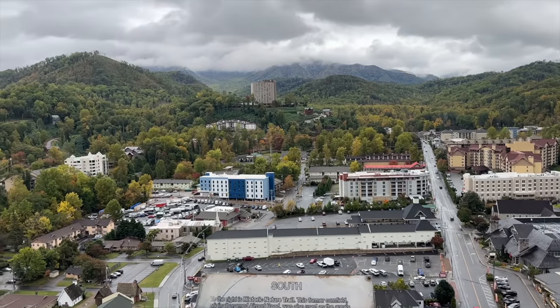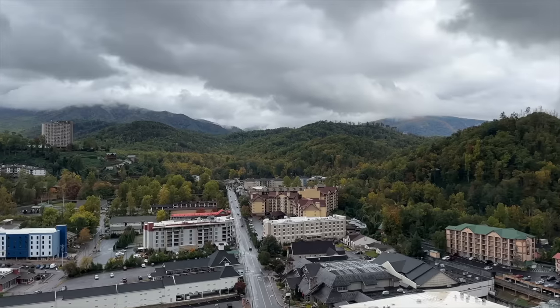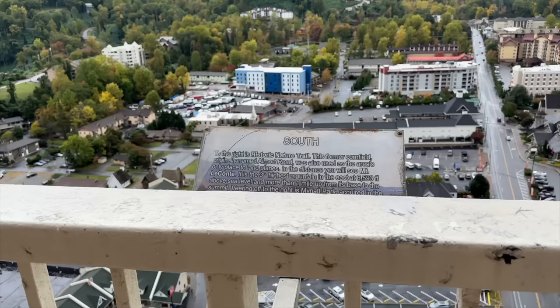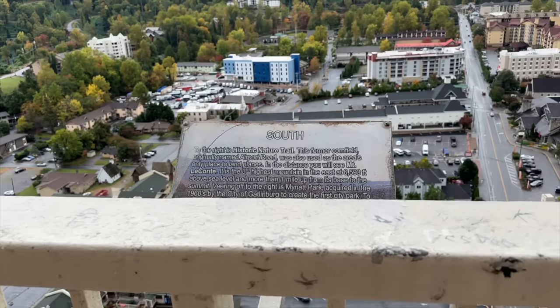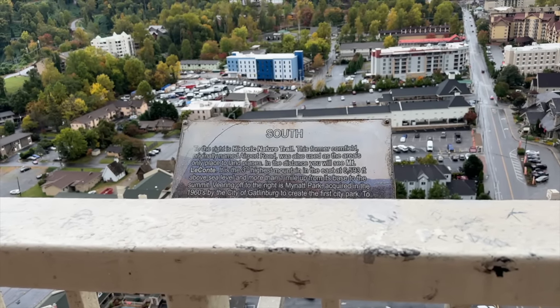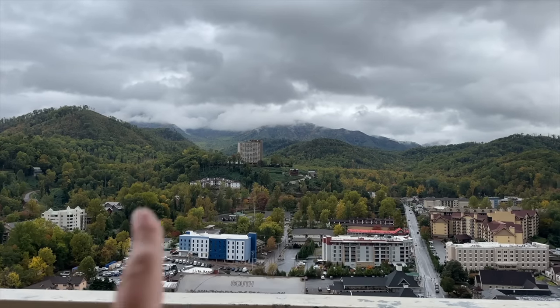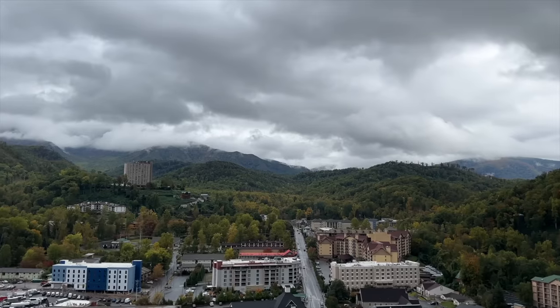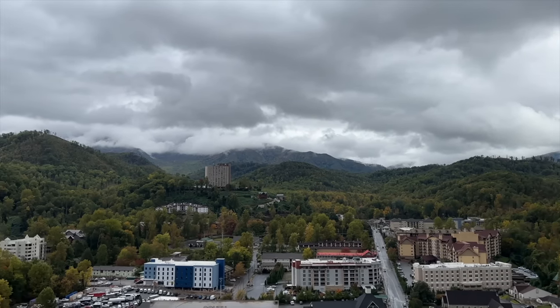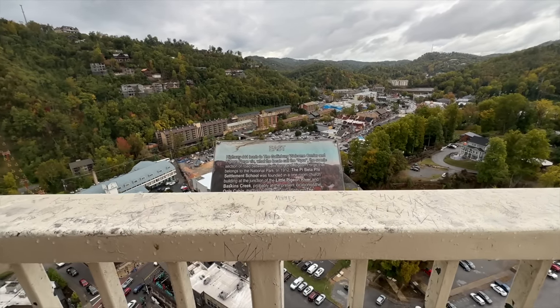And it lets you know what mountains you're seeing, which is awesome. So in this direction, you can see Mount LeConte, the third highest mountain in the east. And we saw on the news that Mount LeConte had snow this morning. So I'm not sure which peak it is, maybe that one. But either way, there's snow somewhere up in them there hills. That is crazy. Highway 441, the spur.